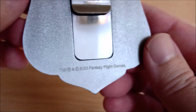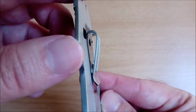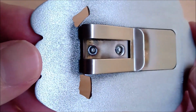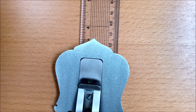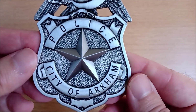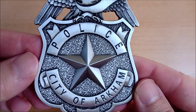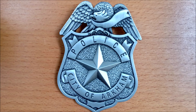At the bottom is the copyright and trademark information for FFG, and also on the back is this metal belt clip, so you can go hands-free in front of the mirror to your heart's content. The clip looks to be double riveted, so you shouldn't have any problems with it breaking off. It is slightly more than 3.5 inches tall, and here it is compared to a regular blister pack. Look at that amazing detail! The feathers on the eagle, the gravel effect around the star, plus the nice clean scroll work around the text. Superb! But is it thematic or just some generic low effort nonsense?